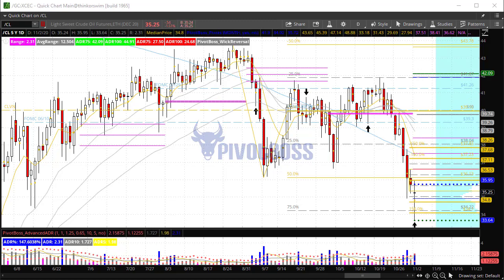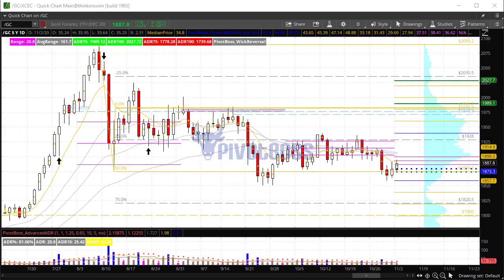Lastly, taking a look at gold futures. Gold futures is up about 0.4% right here. We talked before about how important the lower portion of this key range is right there. That's 1874.20. I mentioned before this was the ideal buy zone down here. It bounced but just couldn't really find acceptance above that midpoint of the previous month.